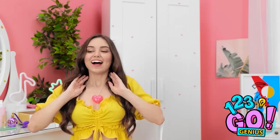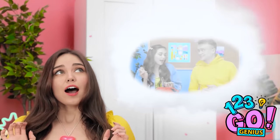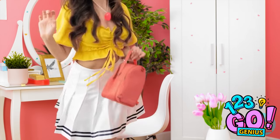It's just so beautiful! This will go perfectly with my outfit. I still remember the day Alex gave me it. It was so romantic. He's the best. And I've cherished it ever since. Okay, I think I'm ready. I should go.